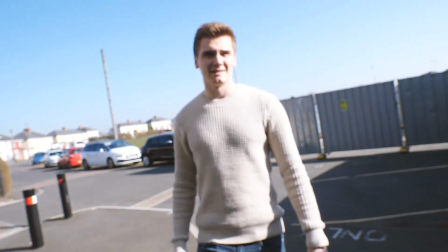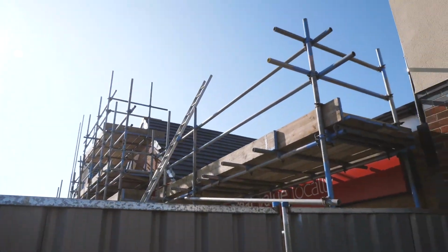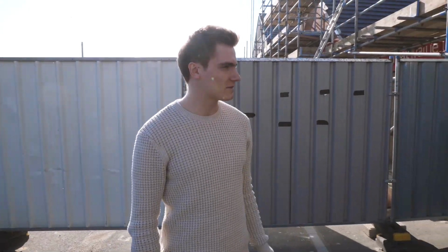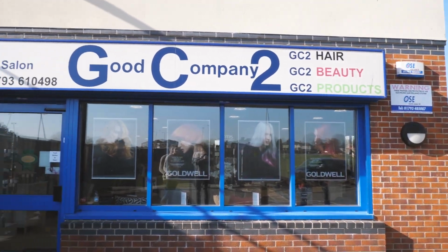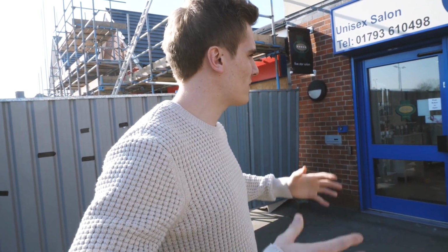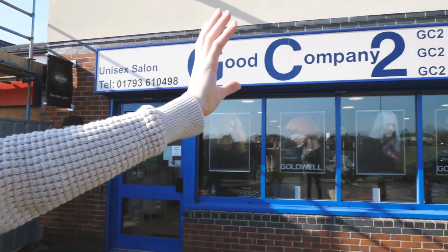3 weeks. So as you guys can see, look up there, that's a new roof. They've had to literally rebuild One Stop from scratch. Some bright spark decided to have a cigarette outside by the cardboard, and the whole thing went up in flames. This is the company we bought, Good Company 2. Previously quite a successful salon, to be honest, and then we bought it and turned it into a Serena Grant location. So signs are coming down, and there'll be a massive Serena Grant sign.